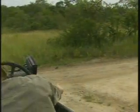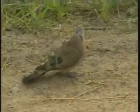For some reason very relaxed. Normally they're such shy little doves. Just on my shoulder, and there he is. Emerald spotted or green spotted dove.